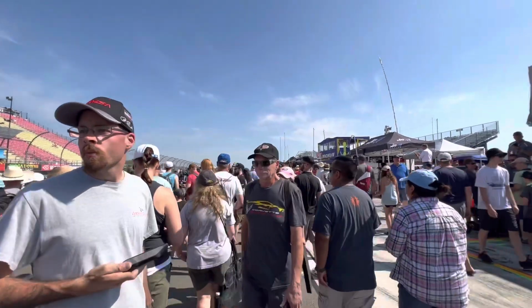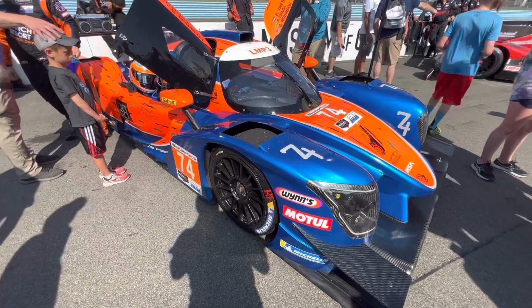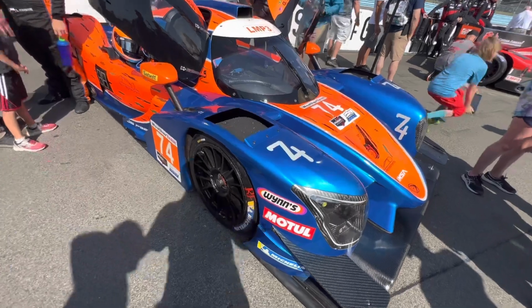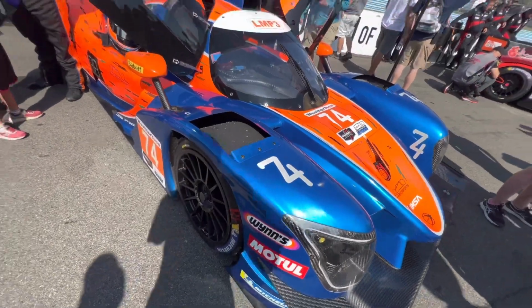Here we have an example of an LMP3 class. It's Le Mans Prototype. Riley Motorsports number 74. I like the little 7.4 there. That's a pretty cool design.